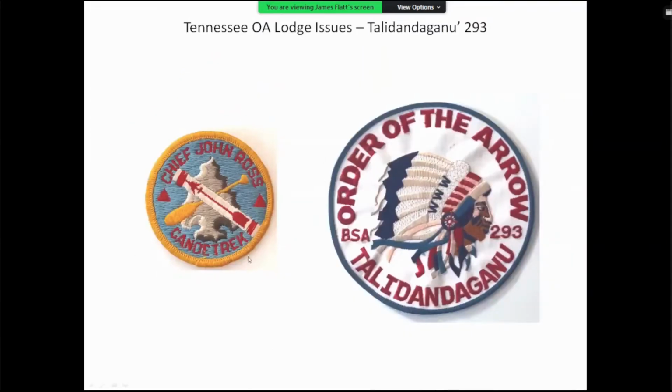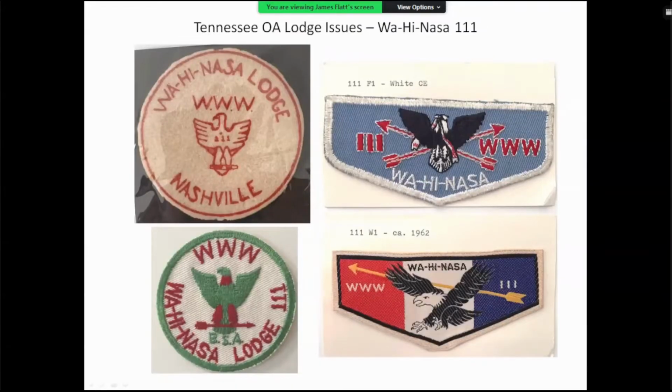This little Chief John Ross canoe trek patch was a Taladondeganu Lodge issue, but offered to anyone who did the canoe trek. So any scout or anyone, kind of like a medal at a trail medal, they could buy this from the lodge for $1 if they completed the canoe trek. And then, although this is a more recent issue, probably 25 or so years old now, it's one of the more uncommon issues from the lodge, using the old design.